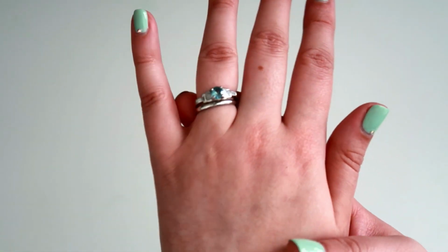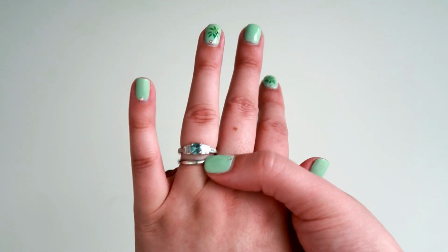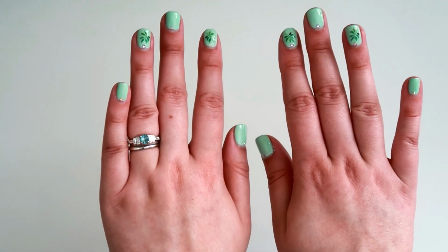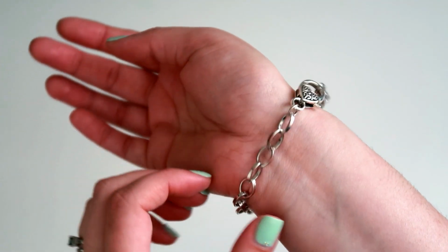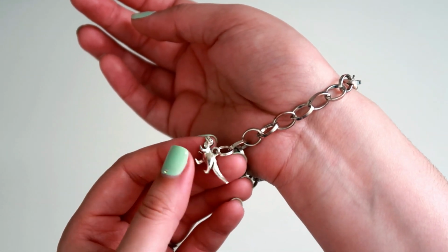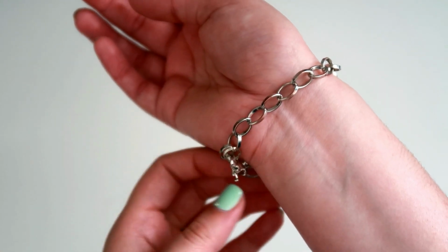And then here is my engagement ring and my wedding band. It's just a band. I didn't want any bling on it because my engagement ring has all the bling I need. So that's my wedding ring and my engagement ring and my pretty nails. I purchased these bracelets and a dinosaur charm to give to my mother-in-law, my mother, my two sisters, and my sister-in-law. She's essentially my sister-in-law.